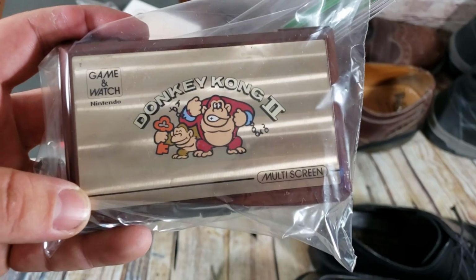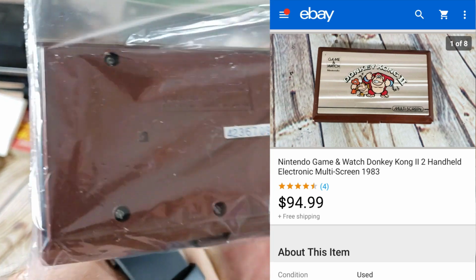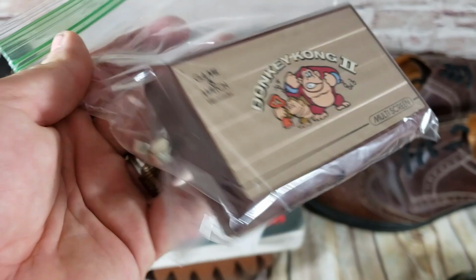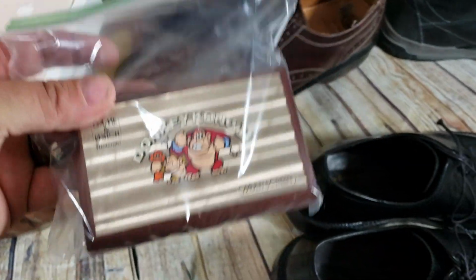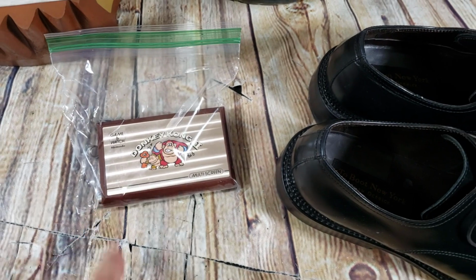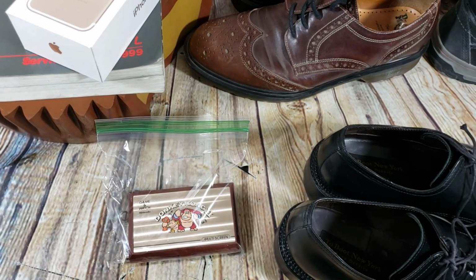And this is a Donkey Kong 2 Game & Watch multi-screen. You'll see a picture of it on the screen, what it kind of looks like. Well, I'm not going to take it out of the bag. It takes some little batteries, which it didn't have, so I put some in here. It worked. I paid $20 for one of these and for an original Game Boy. She said both worked. The Game Boy's broken, but this worked beautifully, and this sold for $95 shipped, full price. And then the Game Boy I'll sell for parts probably for like $30, something like that.